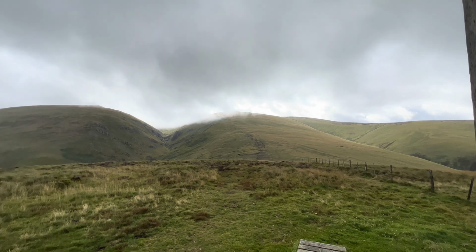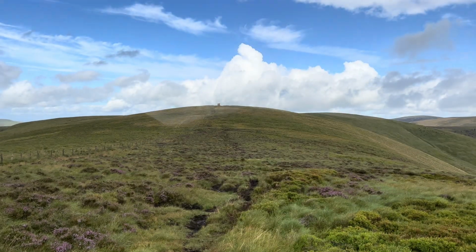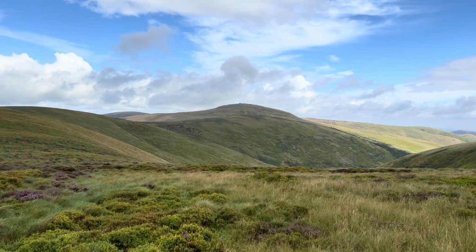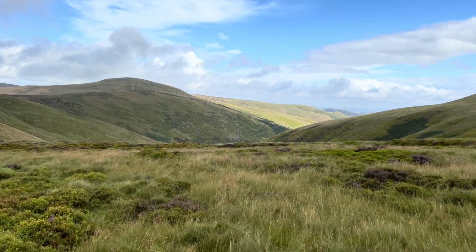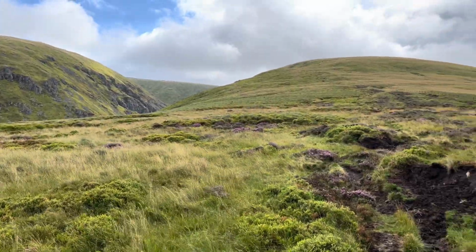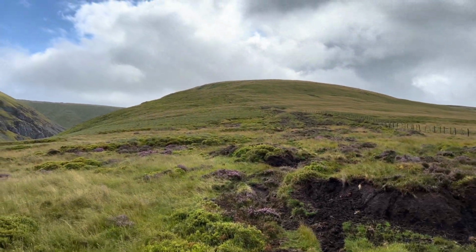Beautiful, isn't it? I can't wait to get up there. There's a view back towards the refuge hut, Red Cribs over there, the Schil down the valley, Hen Hole and up to Ive Hope Cairn.